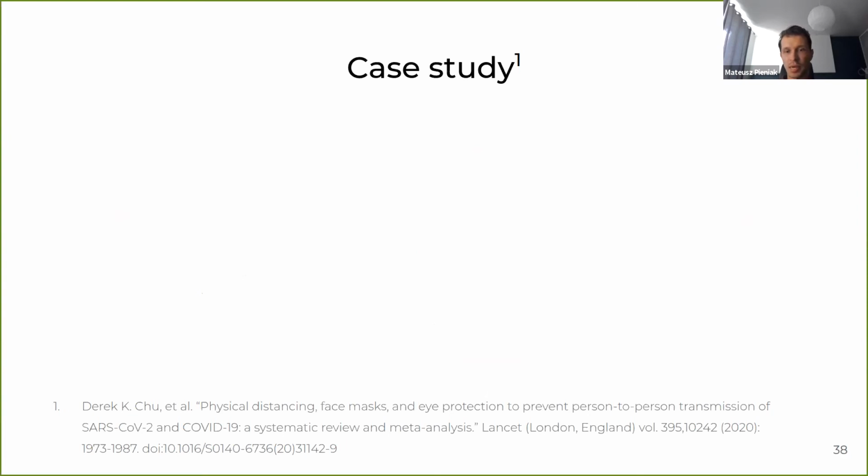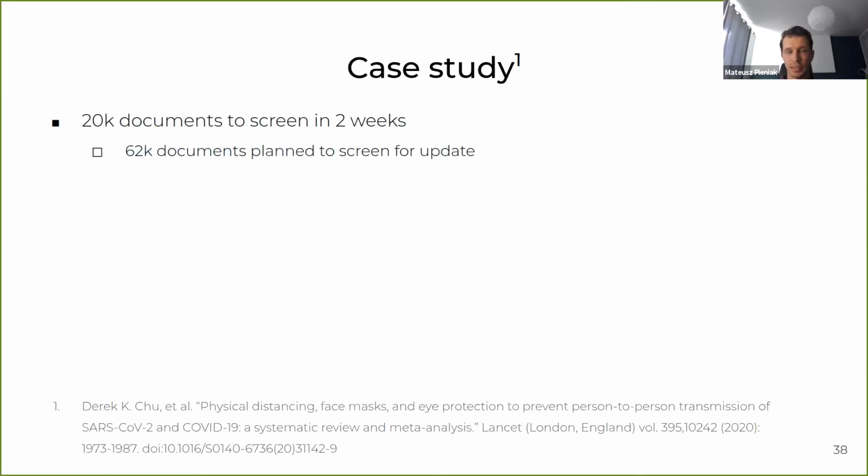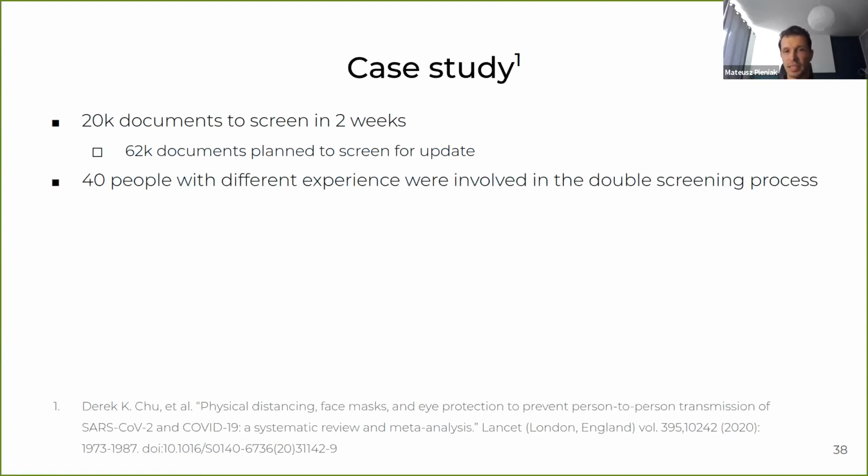We were asked to help in screening for physical distancing and wearing face masks to prevent transmission of COVID. They had around 20K documents to screen in 2 weeks, and now they have like 60 documents for update. They had like 40 people with different experience, so they could do the work, but we could also verify the model with the setting I told you.